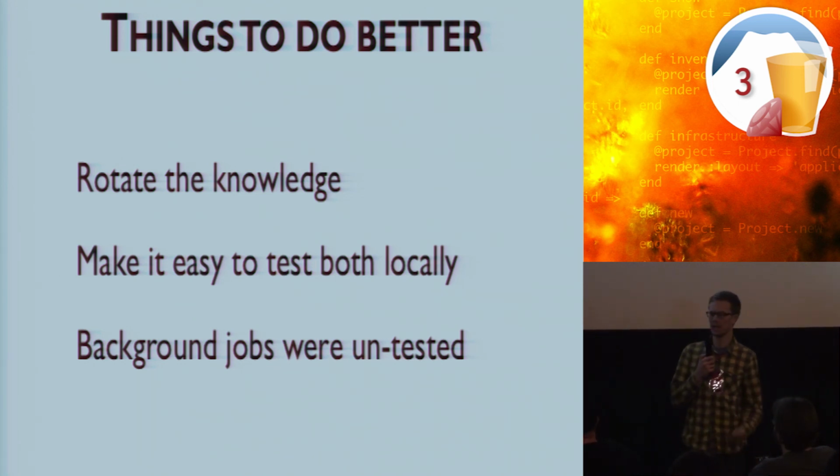So we could test locally, and it would involve: I've got my repo, I bundle install, and I run the test suite. It takes a little while, and then I switch my Ruby version, bundle again, and run the tests again. And no one really wants to do that. That's not easy. We didn't even write a rake task that would automate all that for you, and we could have done at least that.